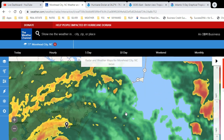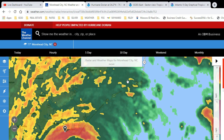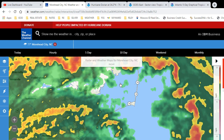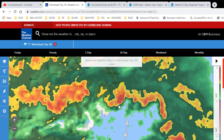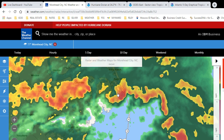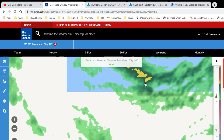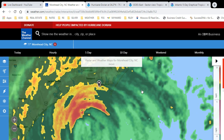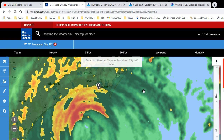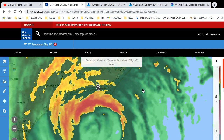Let's see what's straight northeast here. Yeah, it's probably going to go right in between these barrier islands. Looks like there's a highway going out there. This area here might have a landfall as well, because it's headed that general direction. As soon as this updates, we'll see the latest.